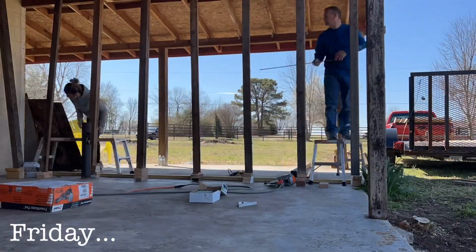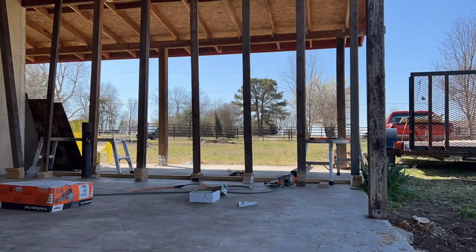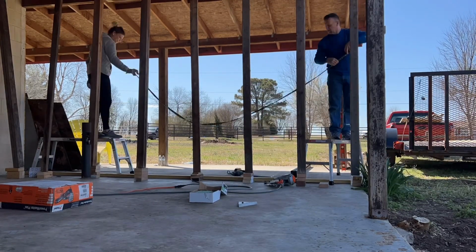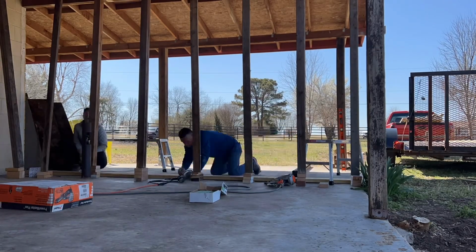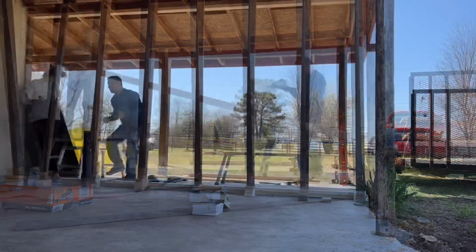It's a new day. You know, we got our load of lumber yesterday, and yikes, that about broke the bank for just 2 walls. Literally a ridiculous amount of money. But we knew going into this, that's how it was going to be. So it is what it is.